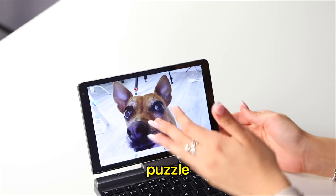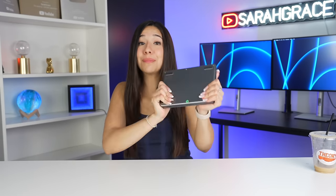We need to try one more thing before we give it the test of approval. The final piece of our puzzle. My new wallpaper. I like it. Honestly, this mini computer is 10 out of 10.